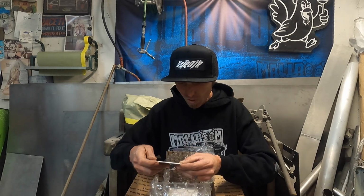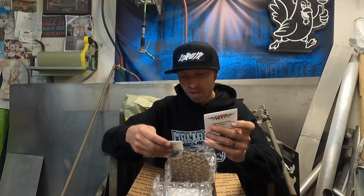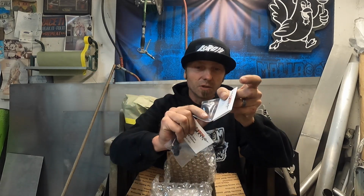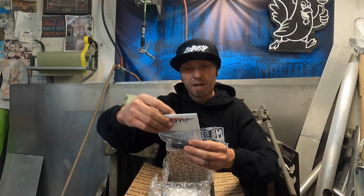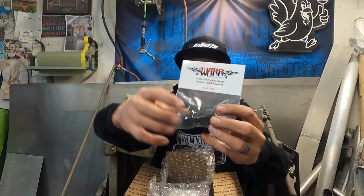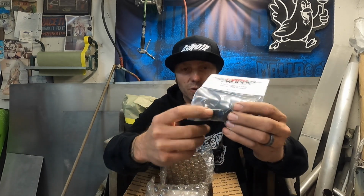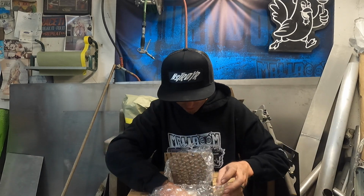So, we've got a -6 AN bulkhead. We've got a -6 AN union, black. So these are cool. This is really cool right here. -8 AN fuel pressure. It's for a fuel pressure gauge. So I don't know if you can see it, but your fuel pressure sensor or gauge threads right in there. So you can just put this right in line and it doesn't hurt anything. So that is killer. I can actually probably use that.